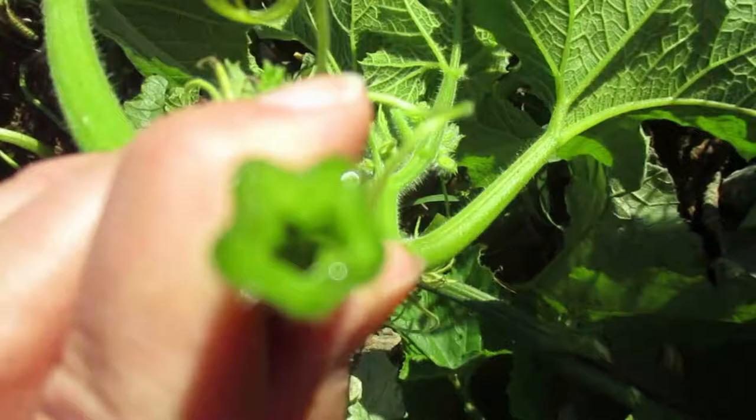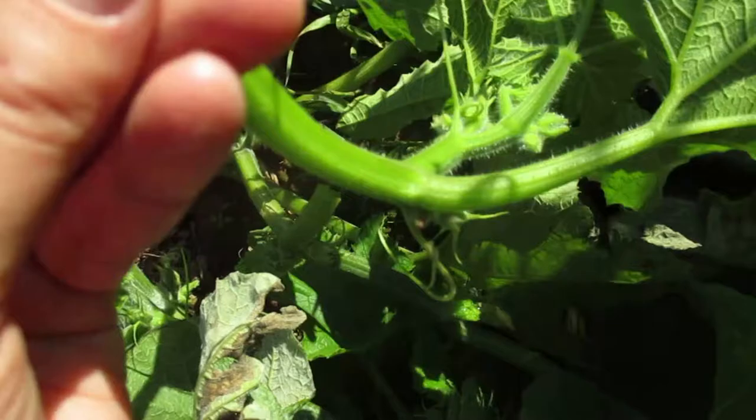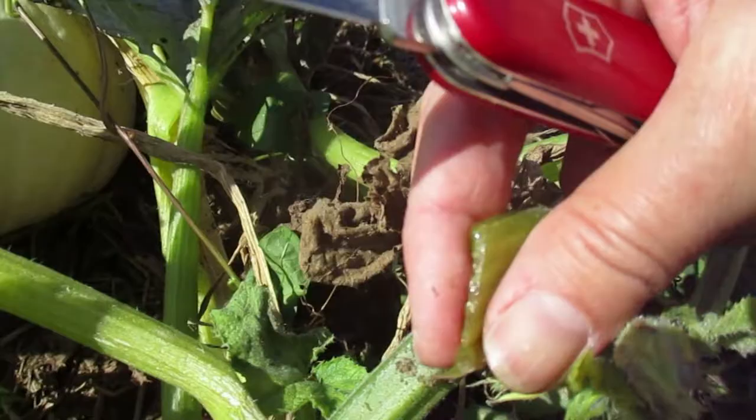These long tubes, one big tube with a bunch of little tubes around the edges. And all that water, just still sucking it right up. Even though I cut the vine. Isn't that cool? You can try that experiment at home.